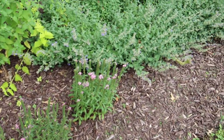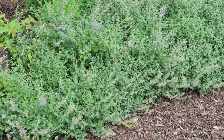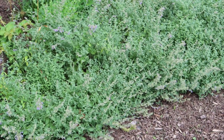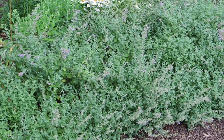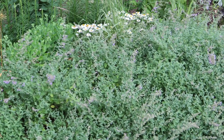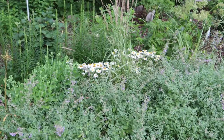And then this is my Nepeta. I think this is Cat's Pajamas. I have to do the same thing on this. I have to come in and shear all this back, because this is basically done blooming, and hopefully get a second flush of blooms on this as well. The bees and butterflies absolutely love the Nepeta.